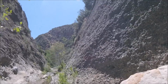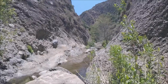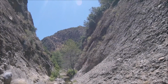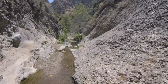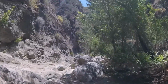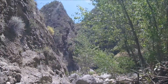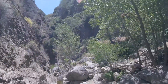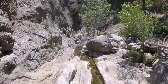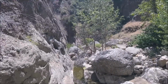So it's like we're kind of at the Narrows here. Finally. Took us about 4 hours to hike from Ant Camp. That's pretty cool. Looks like we're coming up to the big Narrows here. Pretty sweet little slot canyon. See the waterfalls. Not a bad hike.